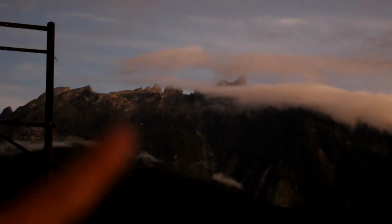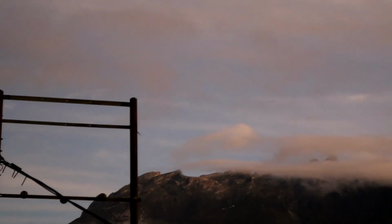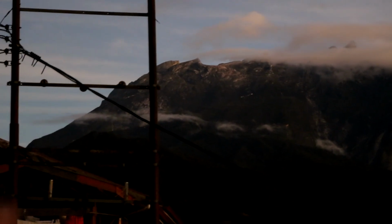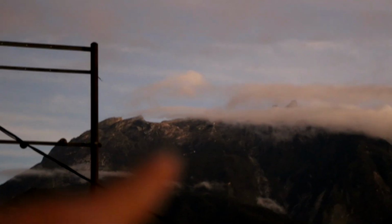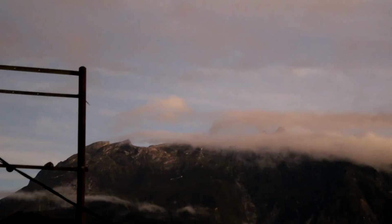Hi guys, so today my sister and I will be climbing up Mount Kinabalu. That's Mount Kinabalu. Right, just a glimpse of where I'll be going. We'll be hiking all the way to Panalaban, and then we'll be resting for a night here. And on Saturday, tomorrow, we'll be going all the way to the top, right there.